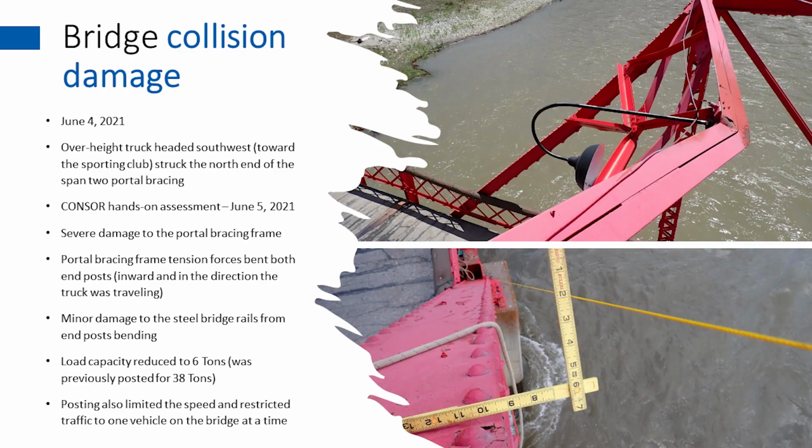So the thing got hit, it pretty much destroyed the portal bracing. The tension forces from that bracing getting hit pulled in the end posts, so they were bent in 2 directions pretty severely. You can see there in the bottom photograph that bidirectional bending that occurred there. So major damage to primary compression element, obviously concerns about buckling.